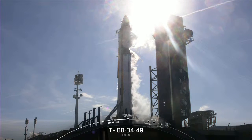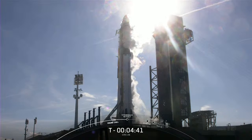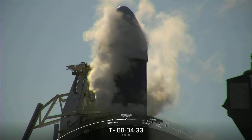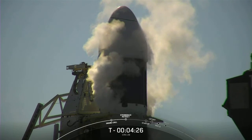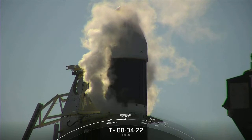Coming up next, and we did hear that call out, the large truss structure next to Falcon 9, called the transporter erector, or what you may hear called the strongback, will begin to retract away from the rocket in preparation for liftoff. In order to do so, there are clamp arms just below the Dragon vehicle that will begin to open. Once those are fully open, and there you can see them on your screen just below Dragon, then the TE can begin to retract away from the vehicle.